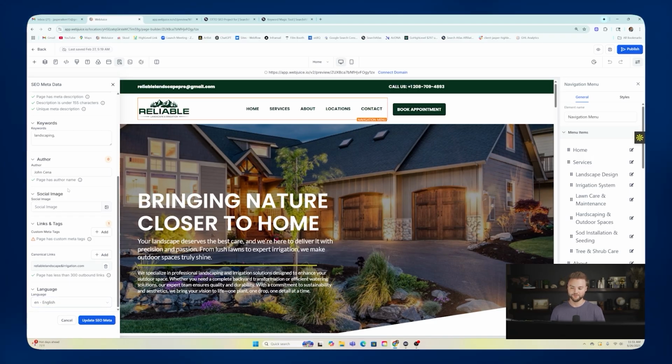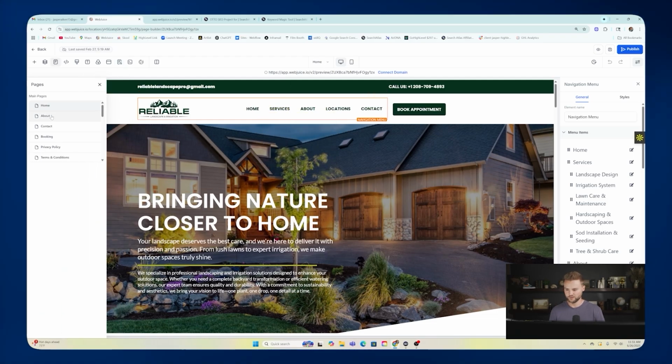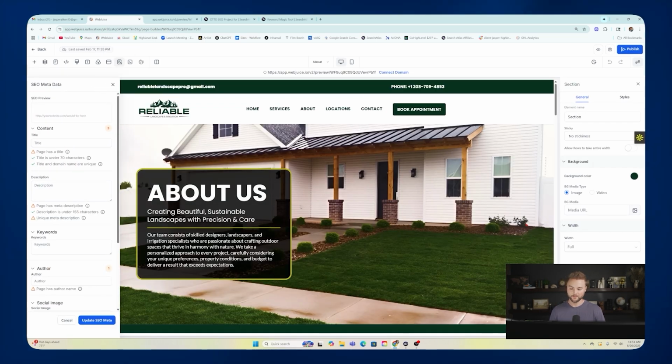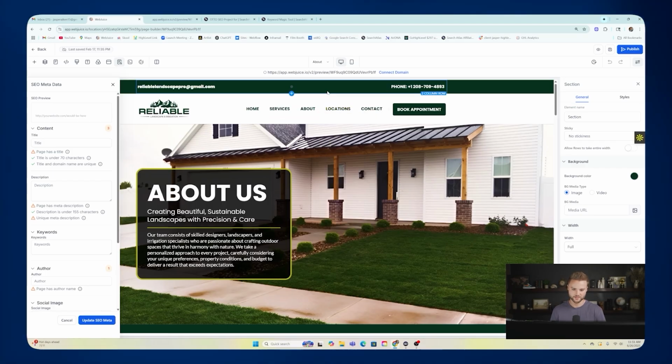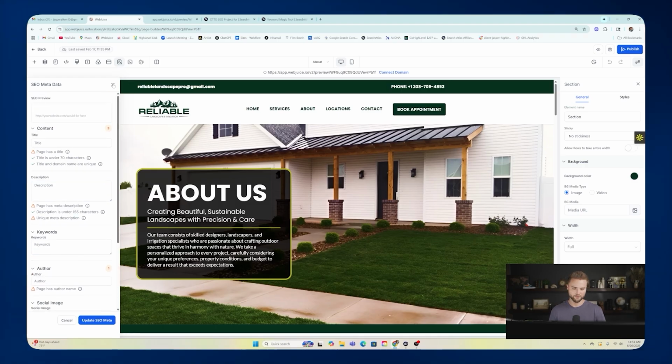And you need to do this on every page. It's a little bit annoying, but you do have to do this on every page. You can click home here and then switch to the about page, and you can edit the SEO metadata on the about page. And it might be different, right? Because some pages you're ranking for different things. On the landscape design page, we'll be trying to rank for the keyword landscape design, so it's going to be different than our location pages where we're trying to rank for specific areas and keywords of different cities. And so you just go through and update the SEO metadata on every page. That's how you can do basically all the on-page SEO for your client.